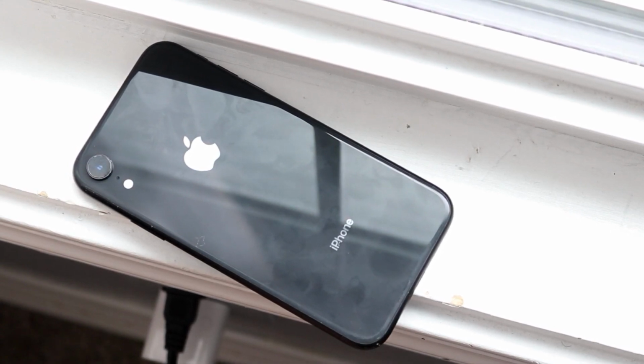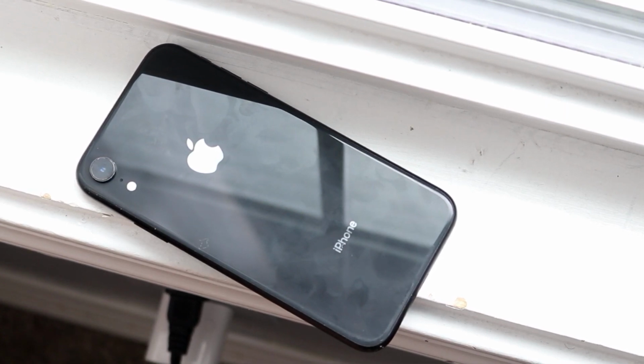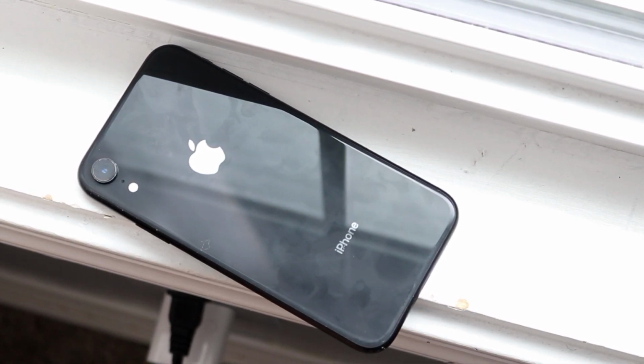So in terms of the battery life, I'll say it's pretty good still, even though iOS 14 kind of messed it up a little bit. So in terms of battery life, that pretty much covers it up.